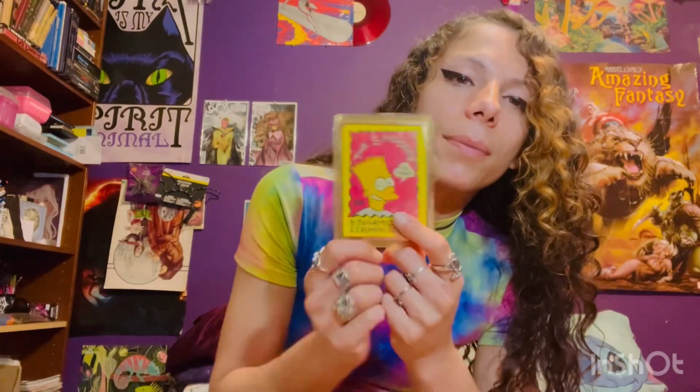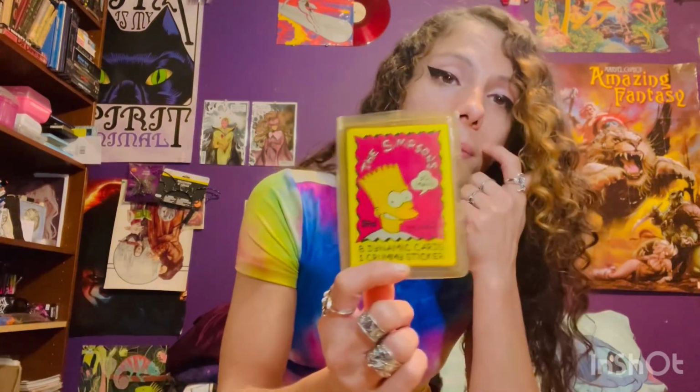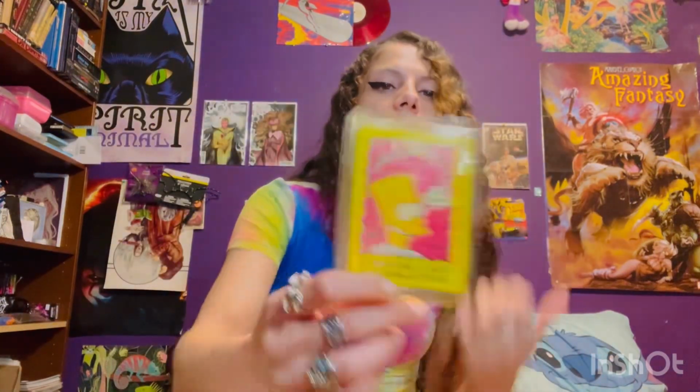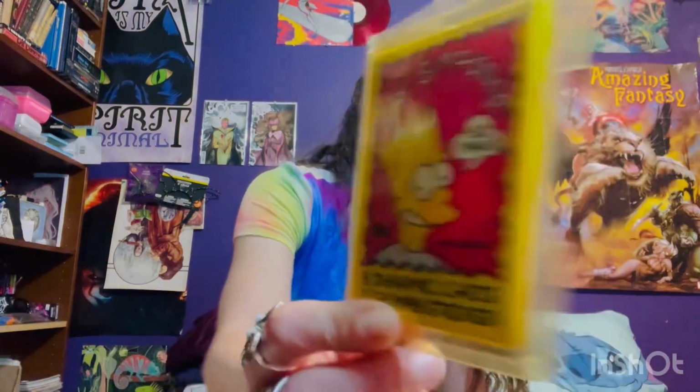Now for the most prized possession, gold mine, the best find of them all. I got 2 of the Simpsons wax packs. The other one I don't want to touch that much because it's already coming apart. This one I put in a little case.